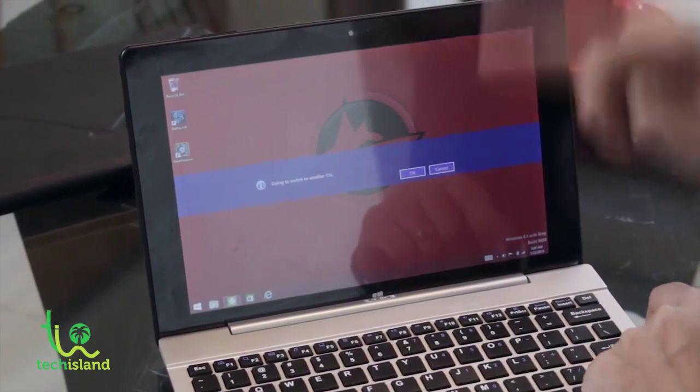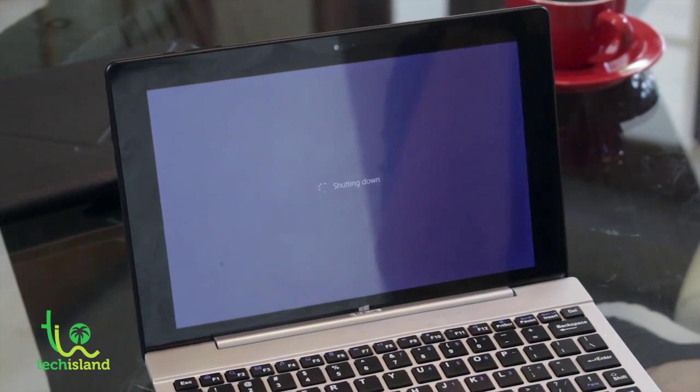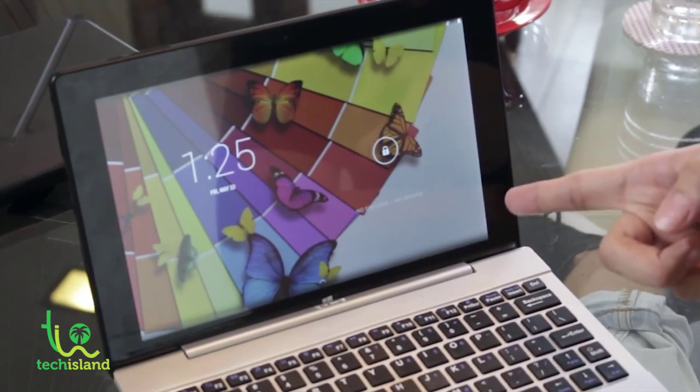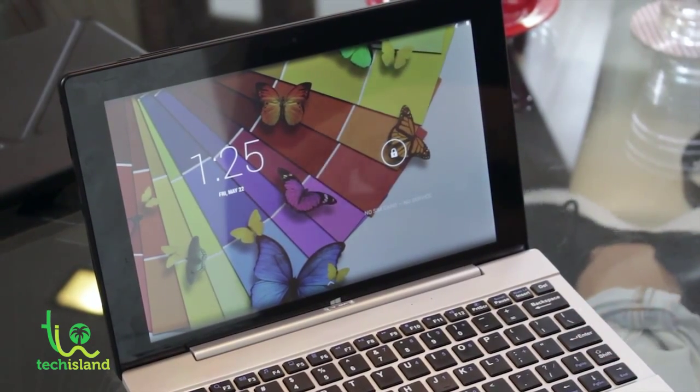Going to switch to another OS. It's now shutting down, and it's going to reboot to a very cool OS that you are very familiar with. There is a very familiar screen that we see on most Android devices. Oh, did I just say Android? Of course, because we just booted up on an Android screen. Let me quickly detach it from the keyboard.